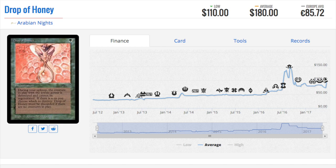So reserve list plus old card equals money. There you go. In a nutshell, MTG Finance in a nutshell.